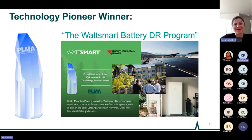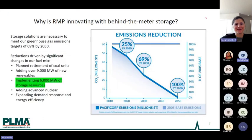Rocky Mountain Power's Wattsmart Battery Program won the award for being really the first of its kind solution for customers to use batteries to turn intermittent solar into a managed smart grid asset. So today we're going to talk more about that and hear more from Sean and Blake. With that, I'll go ahead and pass it off to Sean.